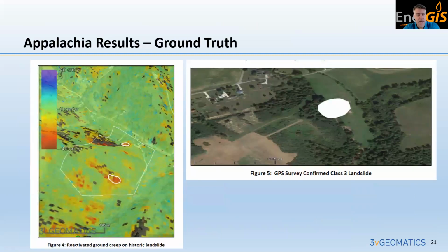Another result here, we had a historic landslide that the operator thought was not currently moving, but we identified ground creep along that slope. They actually went in and mitigated this area. With figure 5 on the right-hand side, the operator had a confirmed class 3 landslide they were monitoring with GPS survey, and InSAR picked up that it was still moving as well.